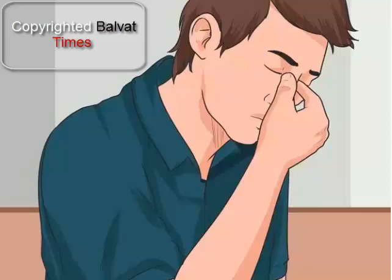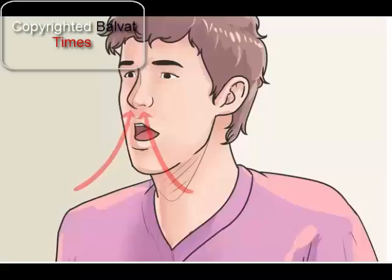Control your breathing. Most panic attacks cause rapid and shallow breathing, which fuels the attack, causing the symptoms to linger. By controlling your breathing, you can help to return your heart rate to normal, lower your blood pressure, slow the sweating, and re-establish a feeling of being in control.